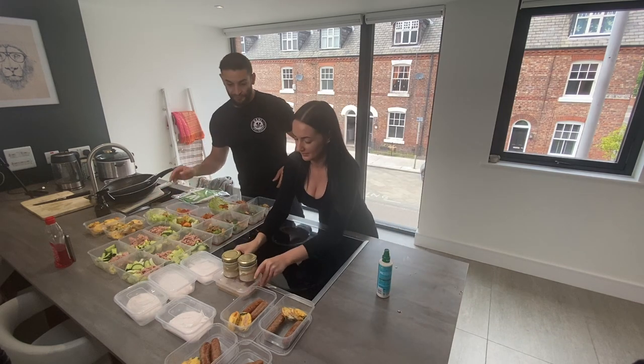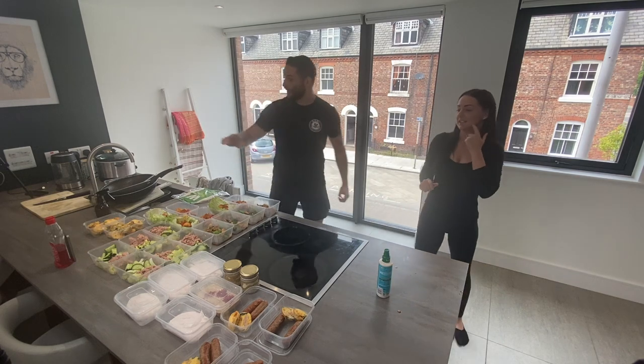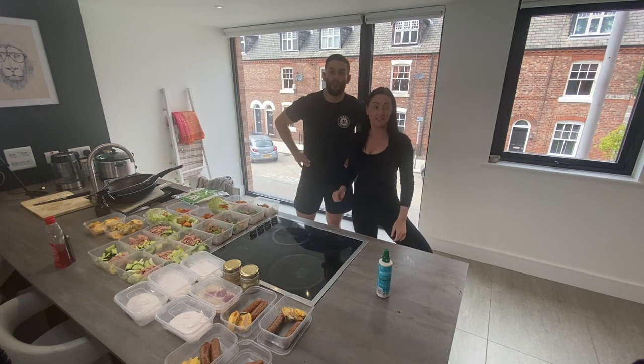Right, guys. Just eat. But look at all that. 32 quid and we've still got the broth in the hot pot, yeah?